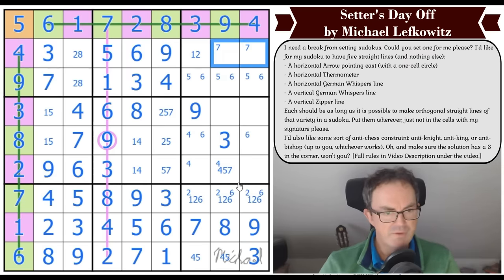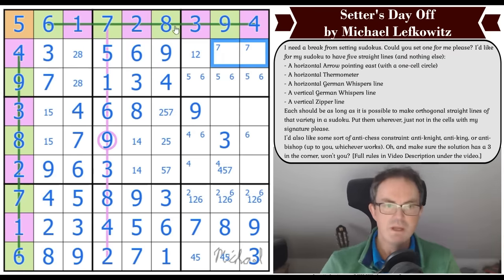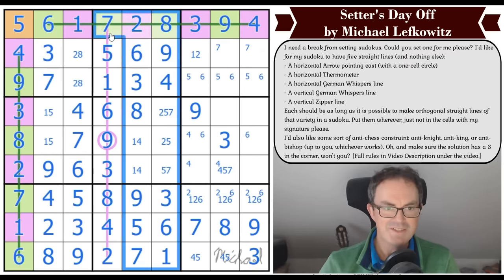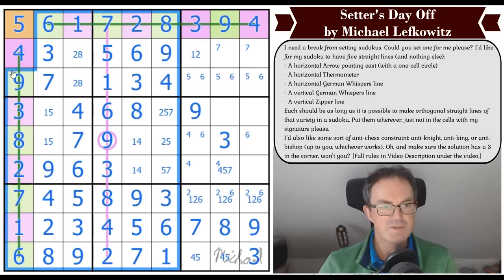All right, let's think about the other rule. What's the other rule we've got? We've got the horizontal arrow pointing east. So we need a cell which we know is going to be a 6, 7, 8, or a 9. And we know it's going to be 3 cells long, don't we? So we only have to look at 6s, 7s, 8s, and 9s in these columns, because otherwise the horizontal arrow would not be as long as we could possibly make it.